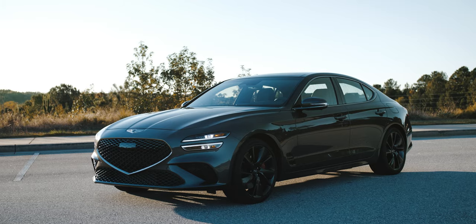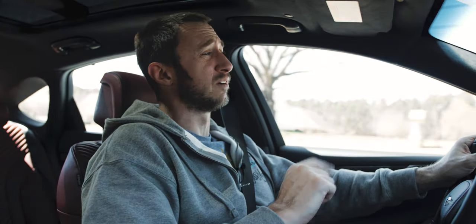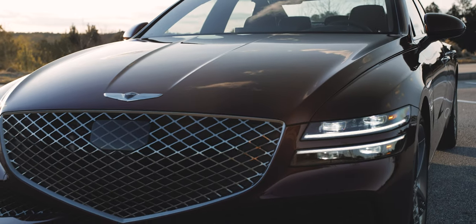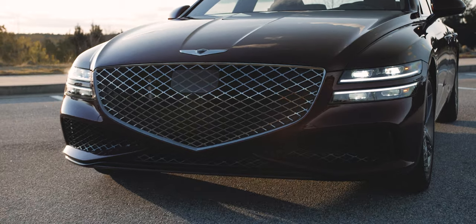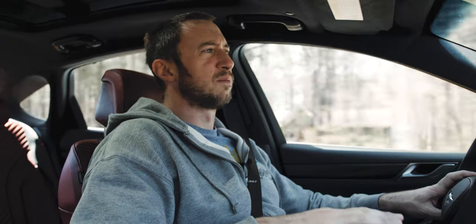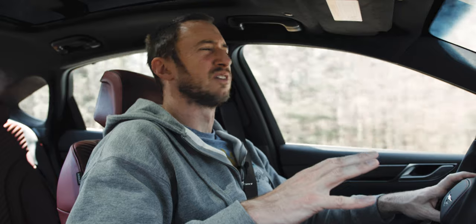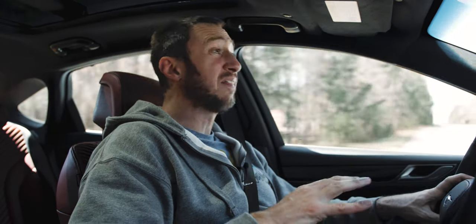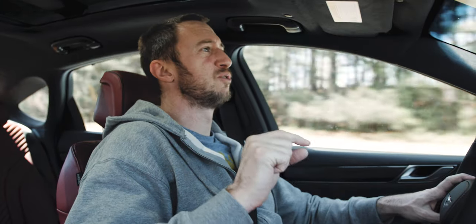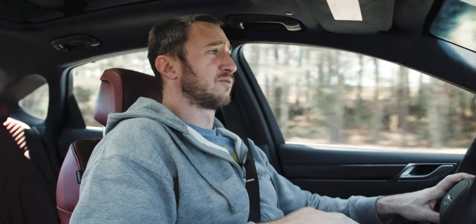This is a Sport Prestige G80, and that's important mainly because in doing my research, I noticed that some automotive journalists, like Motor Trend and some other outlets, had said that some of the trims of the G80, as well as the prior model, were a little unsettled. They weren't quite as refined. I think that's important to note because this Sport Prestige model in the summer trim, which means you get the excellent Michelin Pilot Sport 4S tires, feels fantastic.